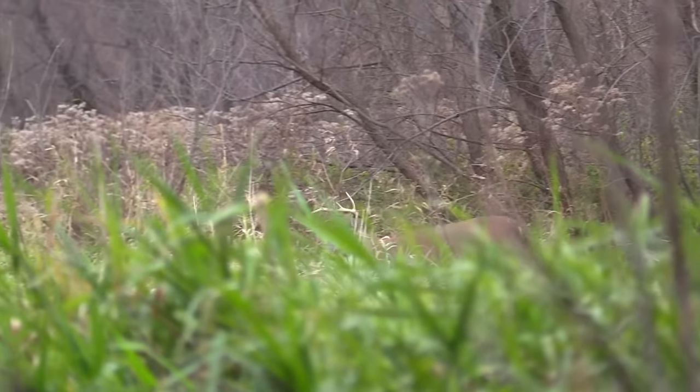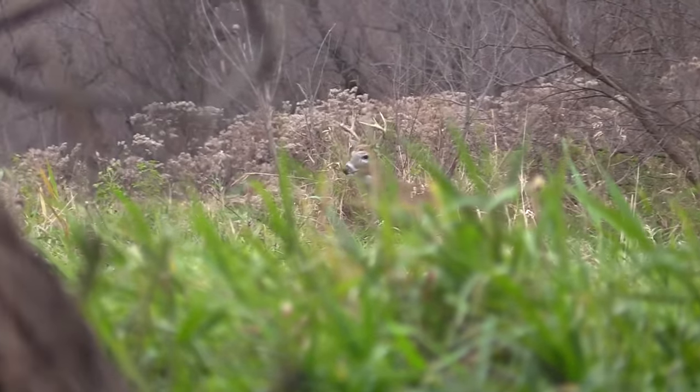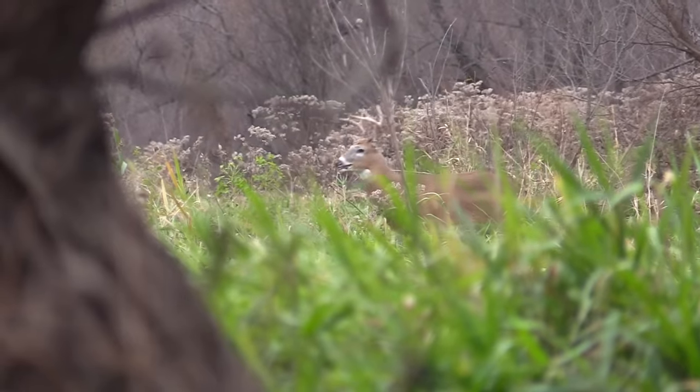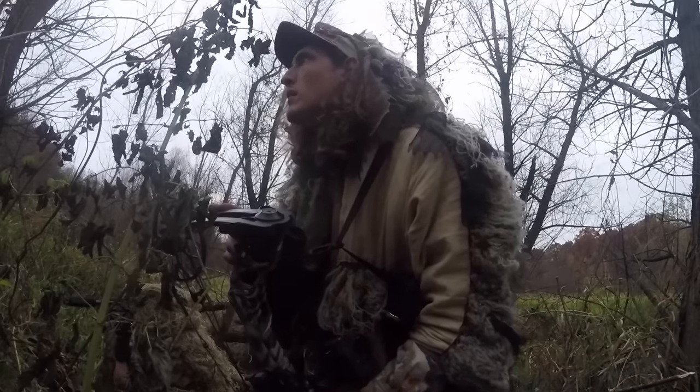Like I said, I'm pretty pleased with this setup, but we got the ability to move. I'm probably gonna be able to stand up the whole time and just watch for deer coming, and then just crouch down as need be.